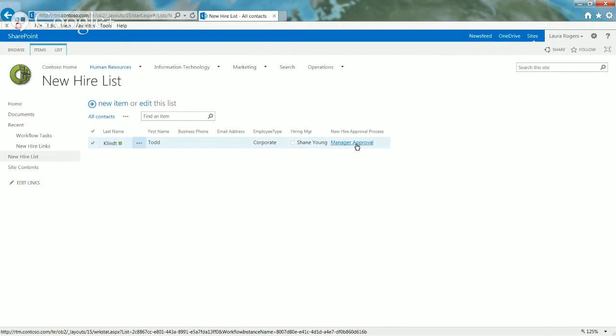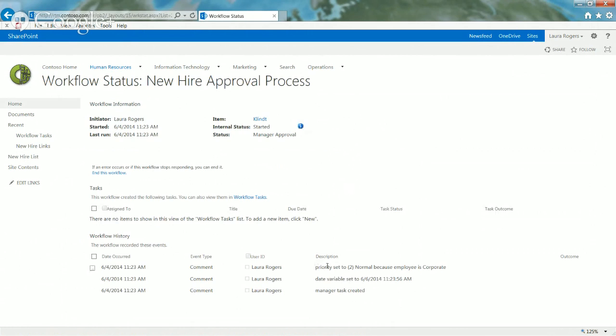So I can click this link to see what the workflow is doing. This is my workflow status. So priority is set because employee is corporate, and I set my date variable. That's 2 days from now. And then the manager task was created.